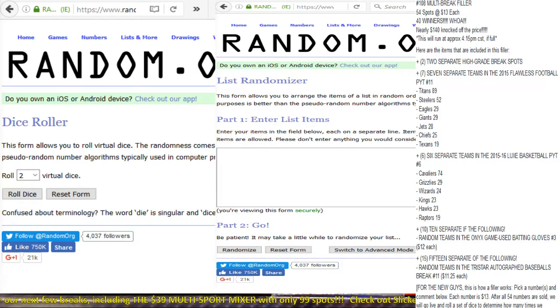Guys, the Game Used Batting Gloves number 2 and number 3 should be here on Monday, so we will do those on Monday. Number 1 will go today. I have them actually right in front of me. Let's see what else we have. 15 separate random teams in the TriStar Autograph Baseballs break number 11. 11.25 apiece. Guys, those are going today. Those will be going today.